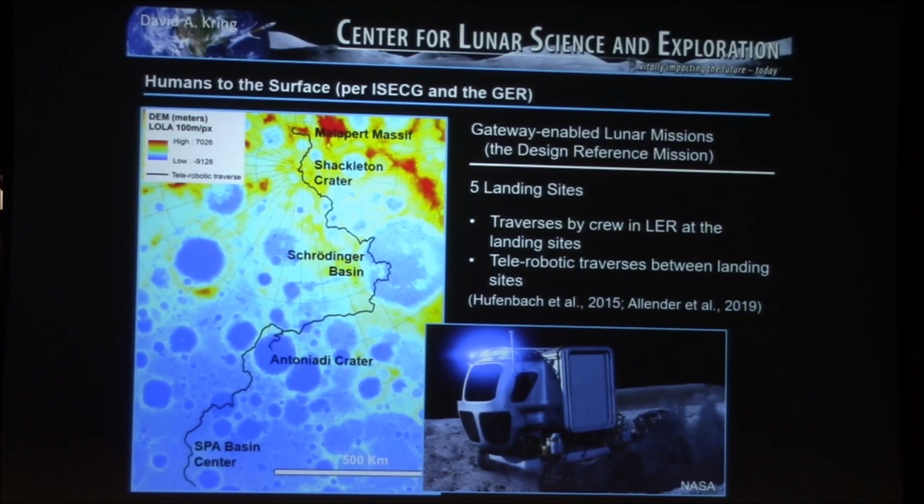Now, with the current Artemis III program, we're going to do this first, and then there will have to be some discussion if we were going to go to Malapert, or we're going to go down to Schrodinger, or somewhere else.